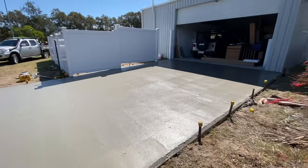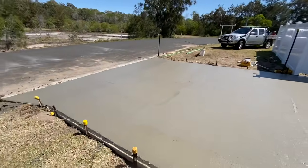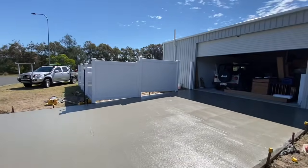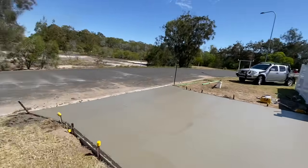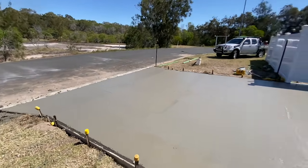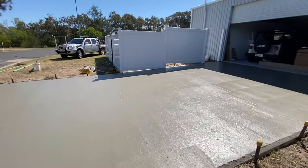Well, guys, it's 11:15, and I got the driveway in. Just cleaning it all up, but put some edges on it right now. The boys are at the back doing the next little bit. Just had to do the wings and stuff. Just a bit wet still, but they're going all right. But overall, that's pretty good so far.